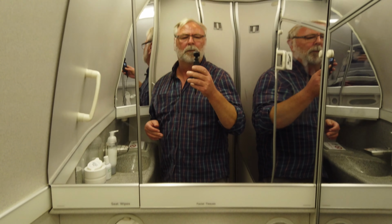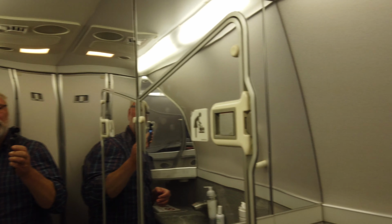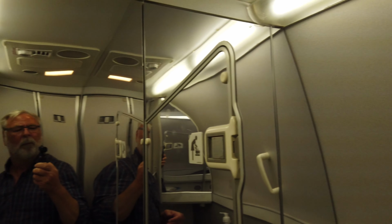Quick check in the loo, it's not too bad. There's loads of mirrors in there though. Gets a bit confusing, but I managed to find my way out and bed down for the night.